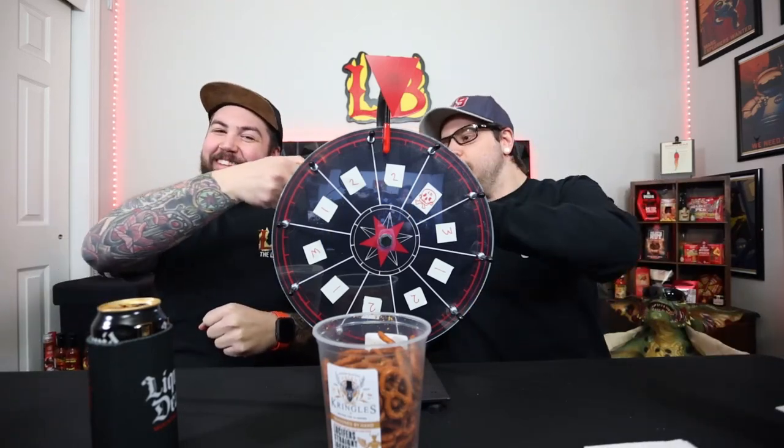Where's that trash can, just in case? I'm having flashbacks from all the times we've eaten the Carolina Reaper powder and stuff. Here he goes. I'm just building. Holy smokes! I'm trying to keep it all on my tongue so my mouth doesn't burn. Your tongue's in your mouth. I know, but the top of my mouth. That is so hot, bro. Holy shit, hot. How do you make a pretzel that hot?